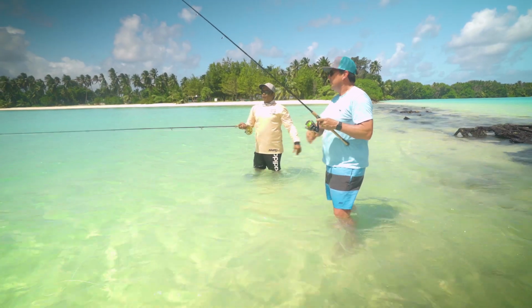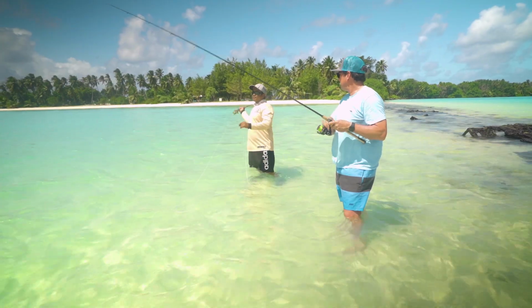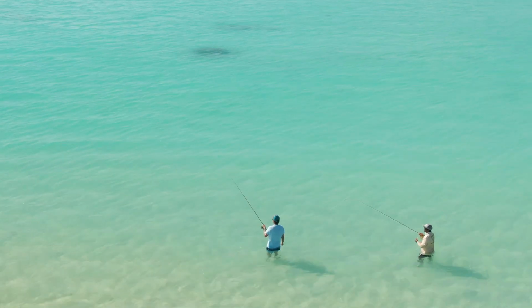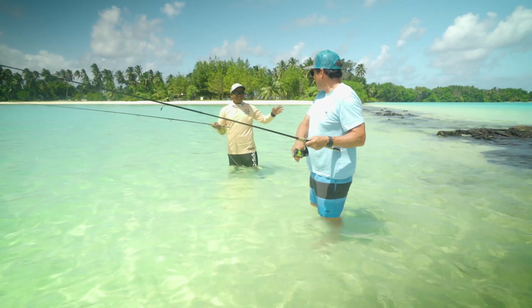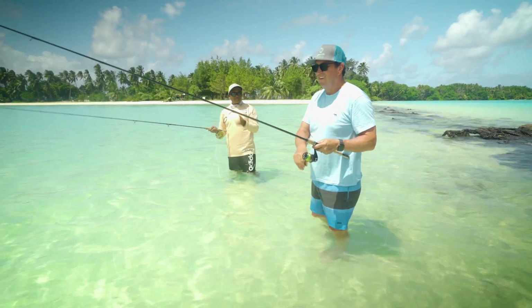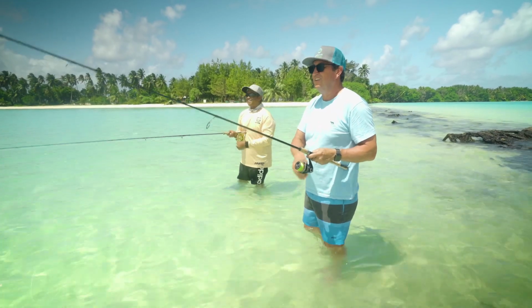How big can a bonefish get? Well, the biggest is 85 centimetres at the moment. Yeah? My personal best is 80 centimetres. Wow. Caught right here. Wow. Right in this area. Land-based fishing. I'm not feeling any pressure, mate.